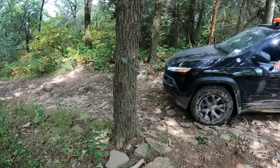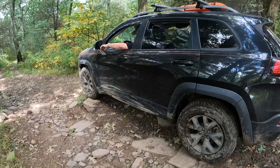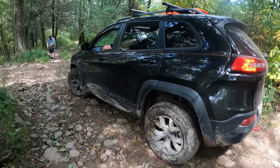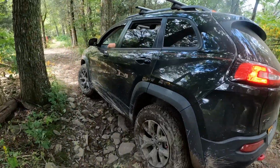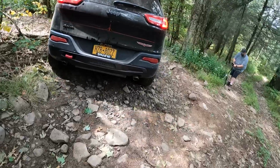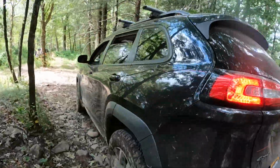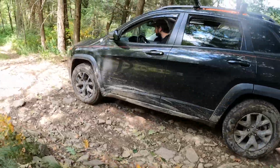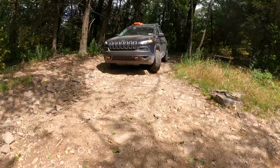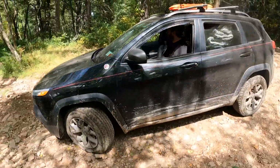Watch the one rock in the middle. You could probably go wide right. Put your tire on it. Yep. That's good. There you go. There he is. Trailhawk.